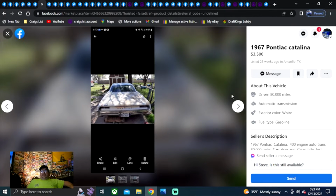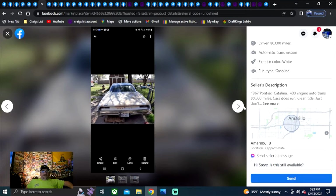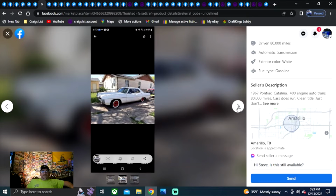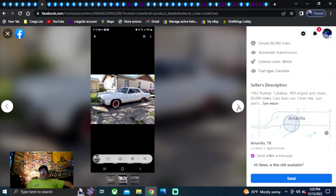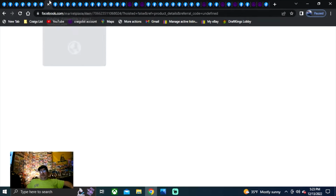1967 Pontiac Catalina. $3,500, Texas. Again, if I'm going too fast, it's always easy just to go onto that platform, whether it be Craigslist or Facebook Marketplace, punch in the title in that area, and you'll find whatever it is we're looking at. Listed 23 weeks ago. This thing's been on here a long time. It's got a 400 engine, auto transmission, clean title. Got some nice looking red rims with white wall tires that are probably painted. And it's a 4-door. On to another one.